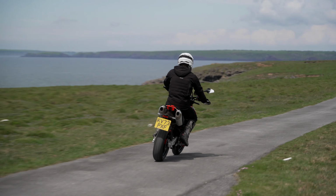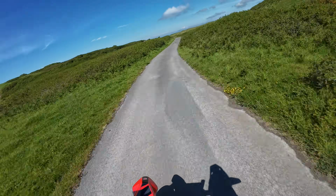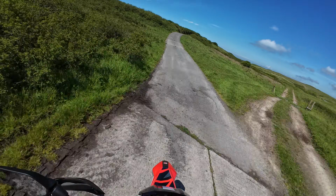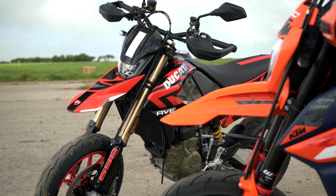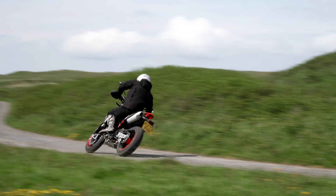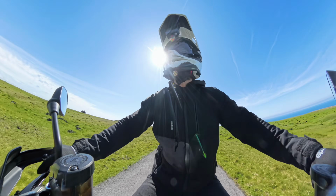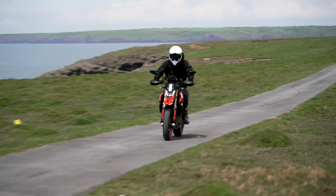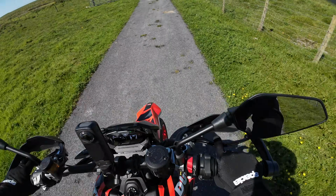Straight away, it's interesting, despite the fact that these are 2 bikes from 2 different manufacturers in 2 different countries, there's a similarity between this and the KTM. They both weigh about the same, they both make similar power. This makes more power, KTM makes more torque, but they're both sort of almost 700cc-ish single cylinder supermotos. They feel similar. When you just jump between the 2 of them, you're like, yep, but definitely from the same family of bikes.